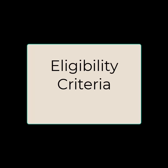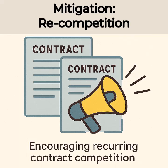They need to be strategic about where they apply this approach. Okay, and what about competition? How do they prevent vendor lock-in and make sure they're always getting the best deal? They're going to require periodic recompetition. So even if you're the incumbent, you can't just assume you'll get the contract for modifications or upgrades. So they'll have to bid against other companies regularly to prove they're still the best option. Exactly. Keeps everyone on their toes.